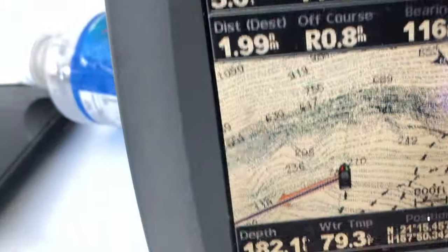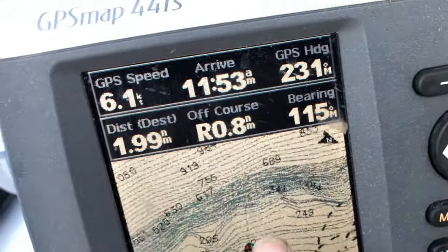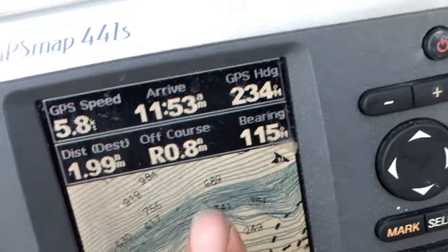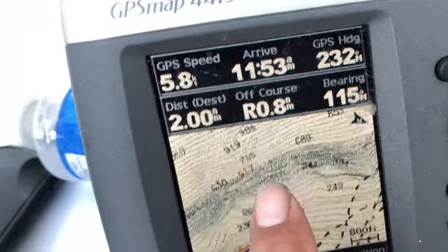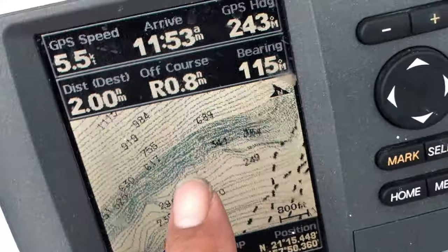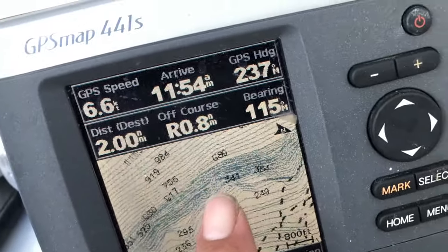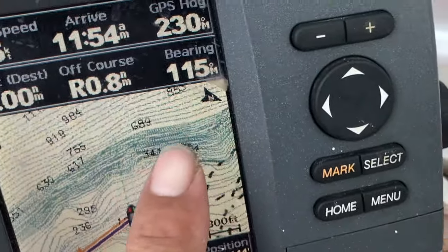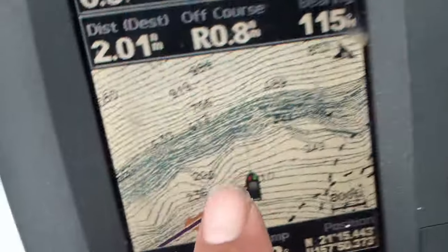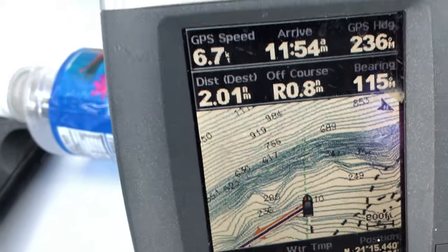All right, so we're heading out towards the ledge right here. You can see this is where it drops off into down deeper. So this is like a step right here. So we're gonna run to this ledge, and we're gonna go right along the inside, right on the ledge, right by the drop off. Let's see what we can pick up. Take that high road and hop in. Open up.